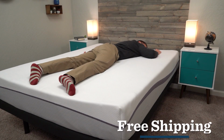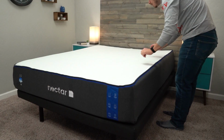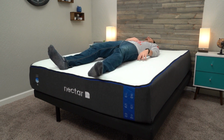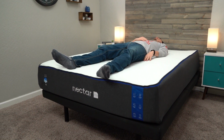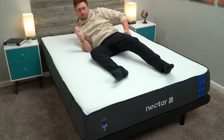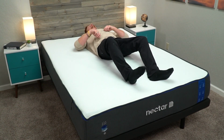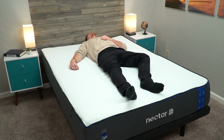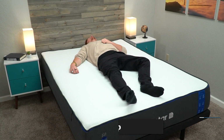And I should mention for both beds, but Nectar more specifically, right when you unbox a mattress, just because it's been compressed in that plastic for so long, it might take a little while, like a day or two, to fully inflate, reach its proper firmness level, and you might have a bit of a smell right when you unbox it. It's not too big of a deal, and it especially doesn't matter because you get a long trial period with both beds to decide if you actually like them.